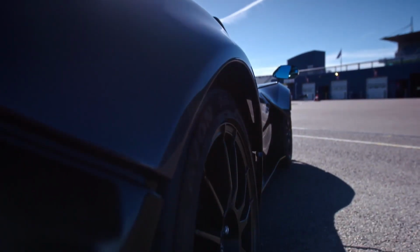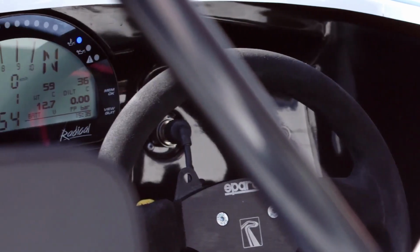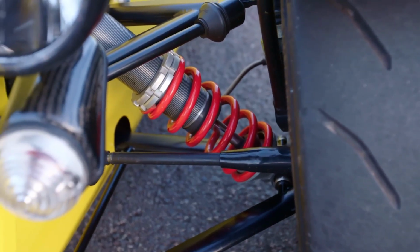Welcome to Fifth Gear. Now, it's fair to say that most cars, even bonkers supercars, are built with a measure of comfort and practicality. You know, they come with heaters, doors, windows, that sort of stuff. But that all adds something that can limit potential driving fun: weight.